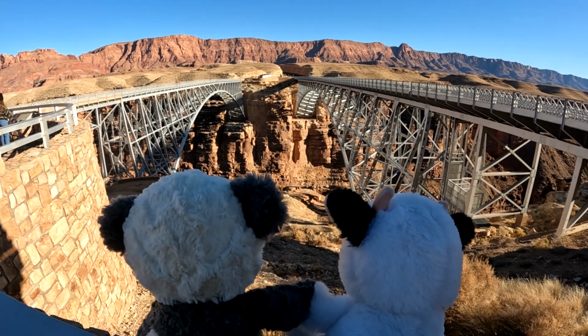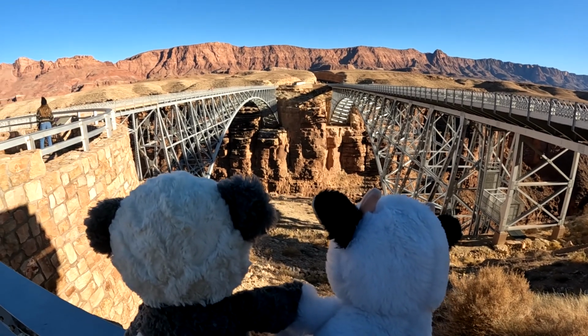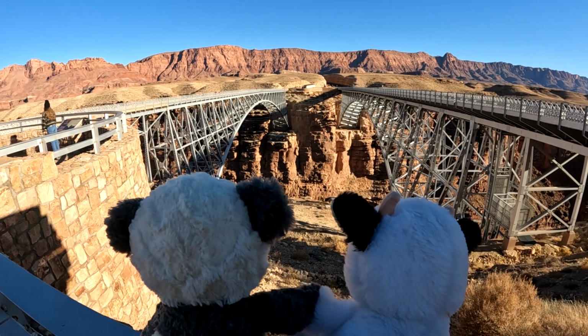Leph and Moo, have you enjoyed this adventure? We love it! I love it too.